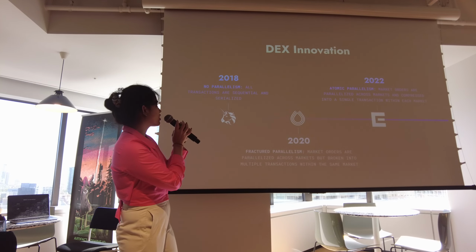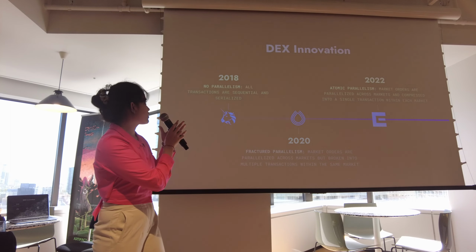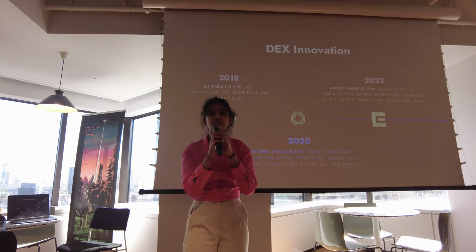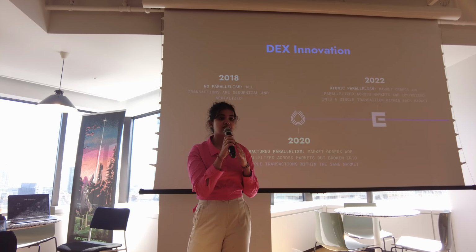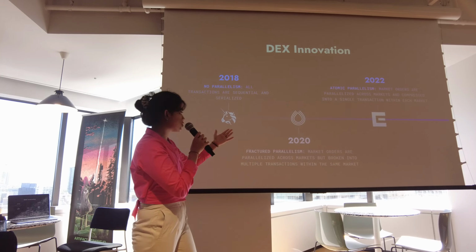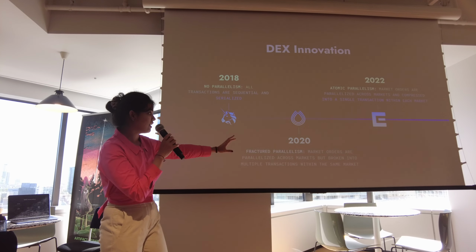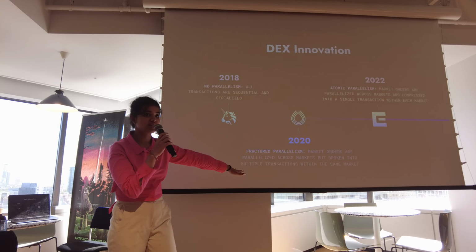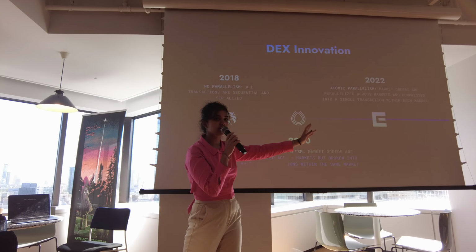And here we come back and talk a little bit around the DEX innovation that has been done in the space. If we look at 2018 Uniswap, all transactions are sequential and serialized. Here we are looking at constant product automated market making. But these earlier designs, because of the serialization, created a throughput bottleneck. This was changed later in 2020 by Serum on Solana, which worked on parallelism, but this parallelism was fractured in the sense that market orders are parallelized across markets, but it's still broken down into multiple transactions within the same market.